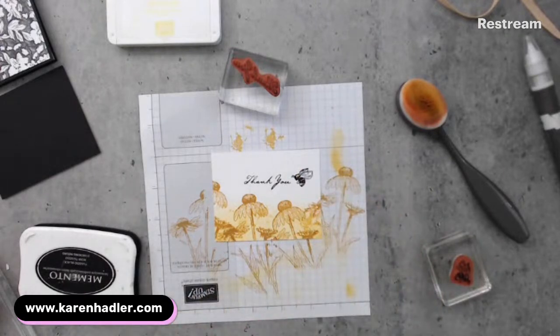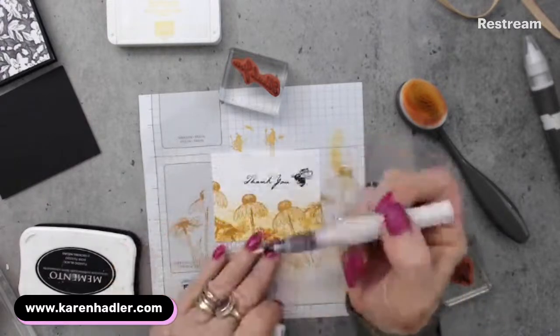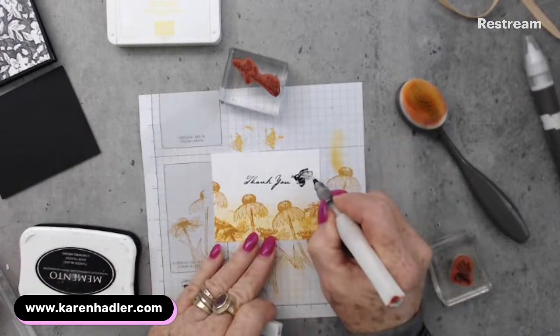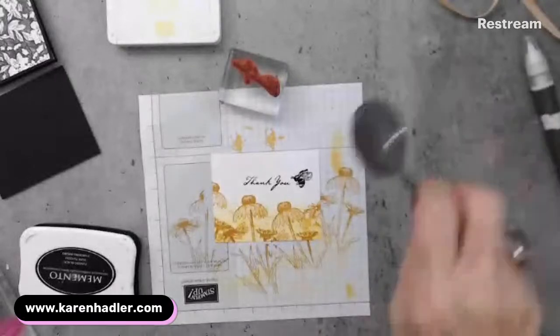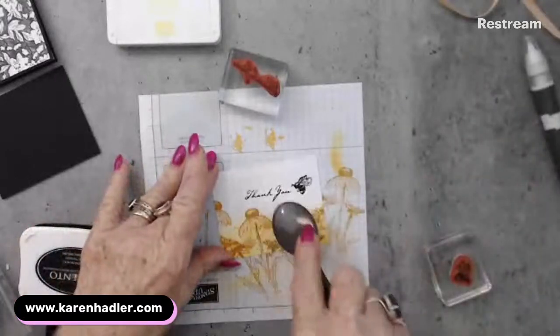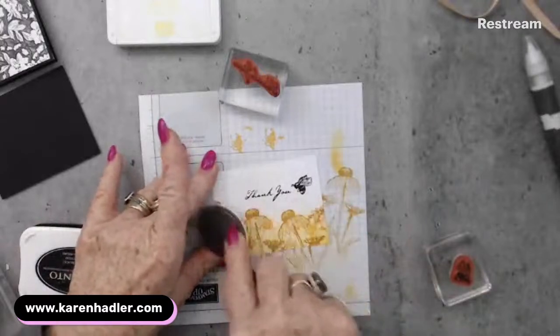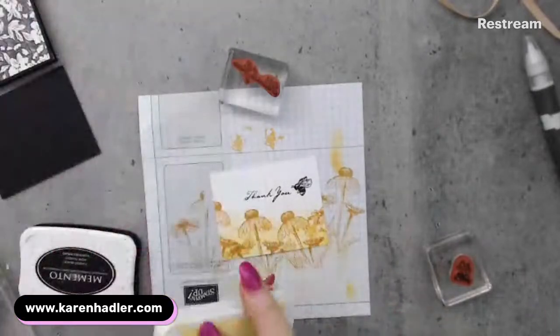And I think I will actually pop a bit of glitter on there. This is the Wink of Stella brush. I'm just going to dab a little bit on the wings to give a little bit of a shimmery look. There we go. I might just grab this and just do a little bit more of the yellow, just to add a bit more.